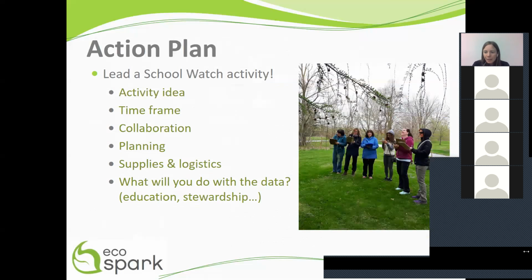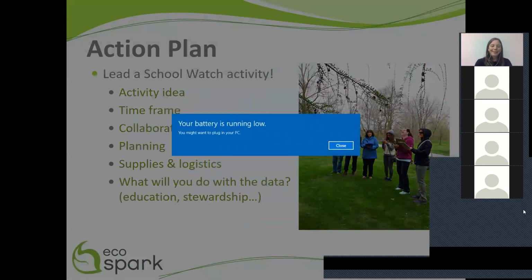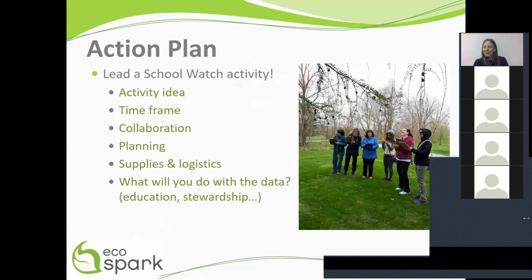Does anybody have a project that they're curious about? You could just type the project topic in the chat right now. Okay, we heard pollinators earlier. So again, for the pollinators project, you could do a bumblebee watch if you happen to see bumblebees. But you could also use a project like Plant Watch and just focus in on the plants that are part of the citizen science project.